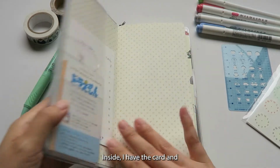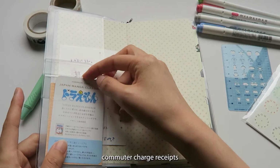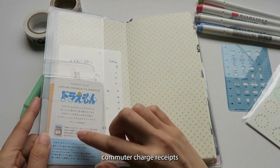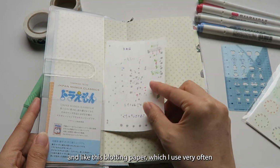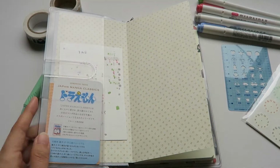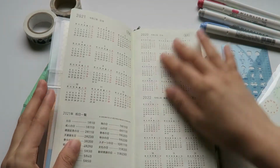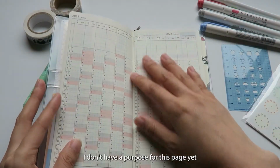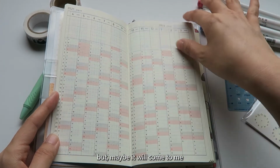Inside, I have the card and commuter charge receipt, and this blotting paper, which I use very often. I don't have a purpose for this page yet, but maybe it will come to me.